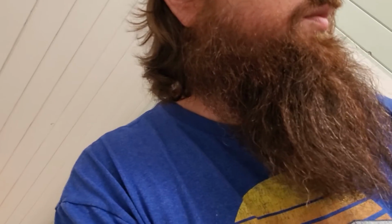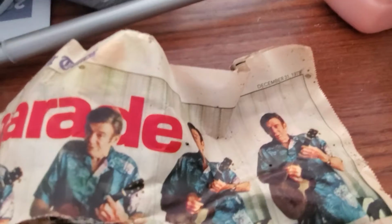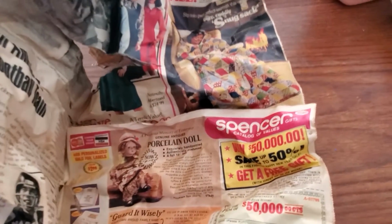This is what, as I move this stuff around, this is what was jammed into the wall right here. All right. It's a Parade magazine from December 31st, 1978. One year before I was even born. St. Petersburg Times. And I started to briefly flip through here.